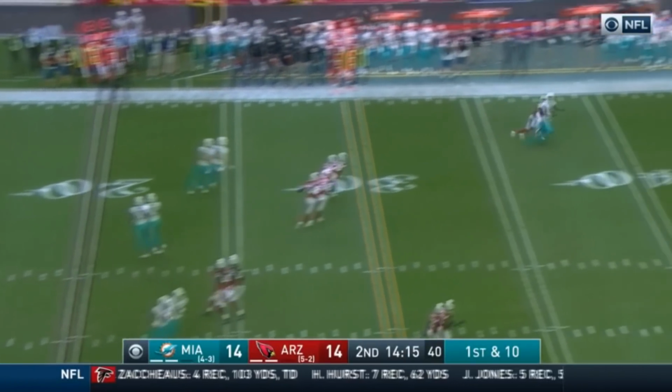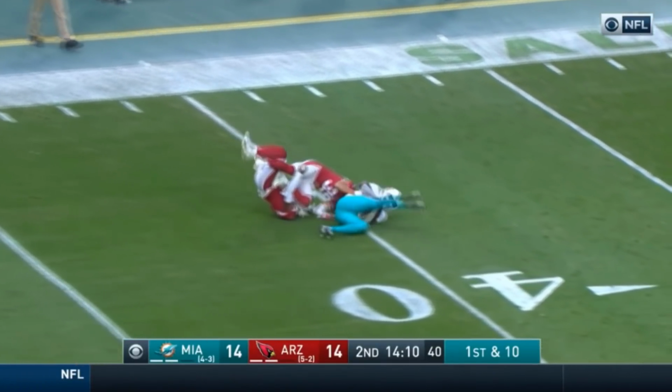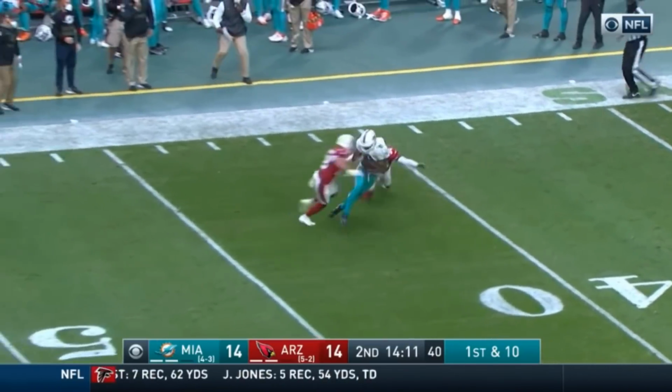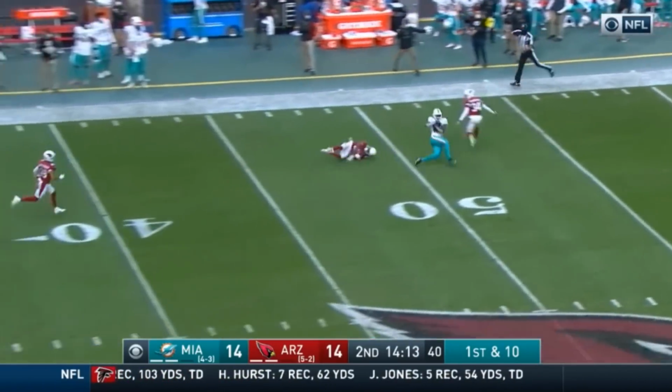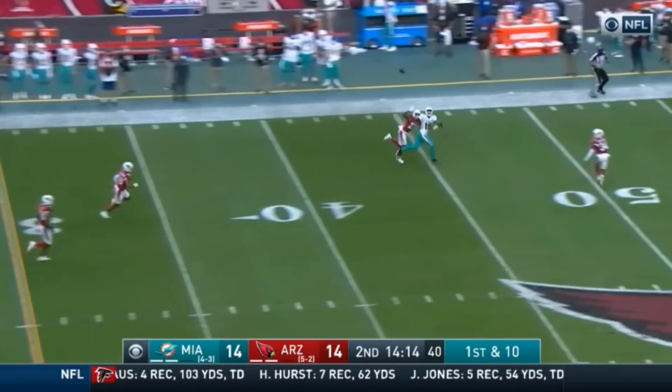But also watch this throw. I mean, this is just an absolute dime right there. You can't ask for anything better than that. That's just a great throw. And that's, again, what Tua can do. There was a flag on the defense on this play, and they're still able to get the huge completion.